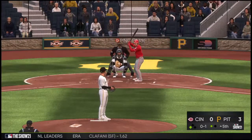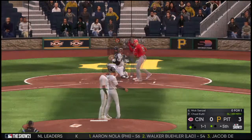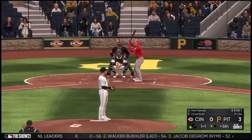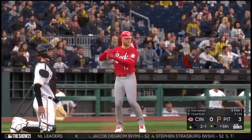Castellanos takes his lead at third with one away. Unable to find the zone with the slider. He obviously wanted that call in the corner, but if he continues to put the ball right there, he's going to get that call, and he's going to keep pitching as well as he is. The count now at 2-1.